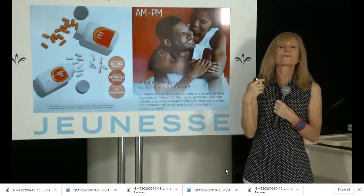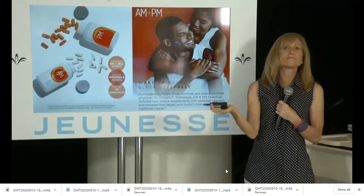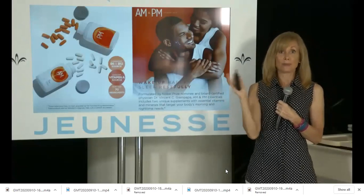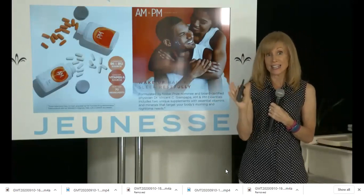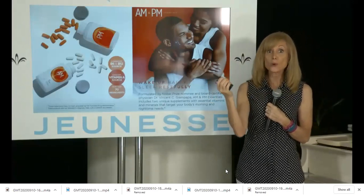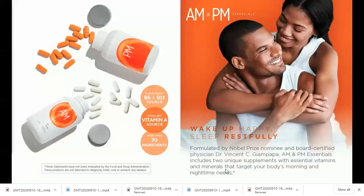AMPM. AMPM is an amazing, I was going to say multivitamin, but oh my gosh, it's so much more. It has over 70 ingredients in it. I wish I had a bottle because I could show you all the different ingredients in AMPM and all the different parts of our physiology that it helps to support.